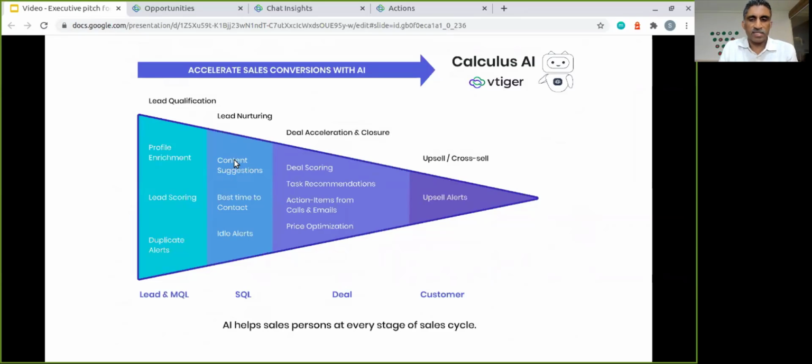In the lead nurturing phase, following up at the best time. So there's a best time to contact feature that is based on when your contact is more likely to respond to emails. That is based on that particular contact's engagement that has happened in the past. Idle alerts, content suggestions: when a customer sends an email and requests a comparison document or maybe something about pricing, then you might have a certain document from your marketing that the system can readily recommend. It's sitting right there as an assistant that you can click and you can see that pop up. So these are things that you can see in Vtiger.